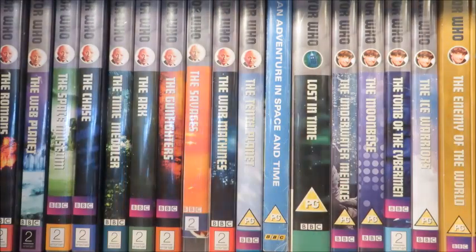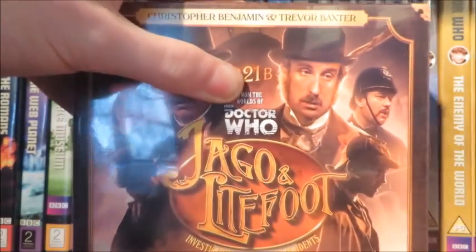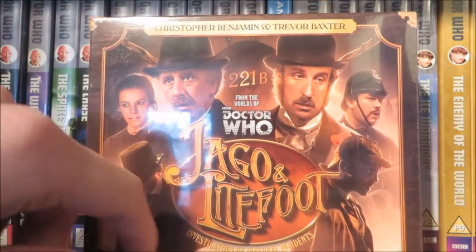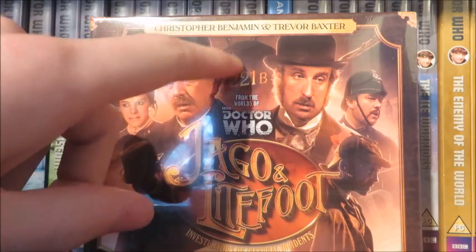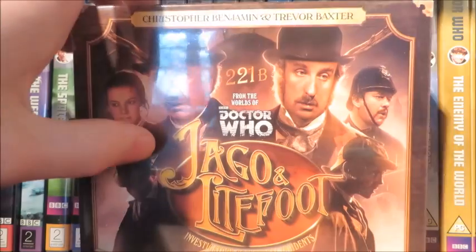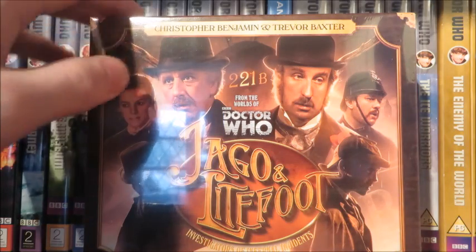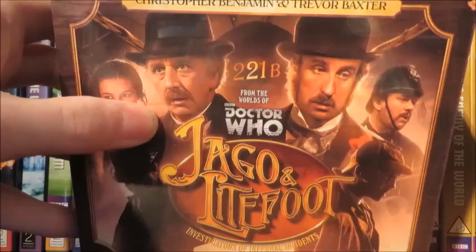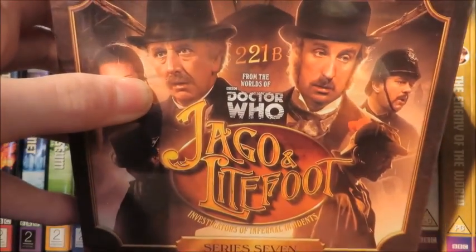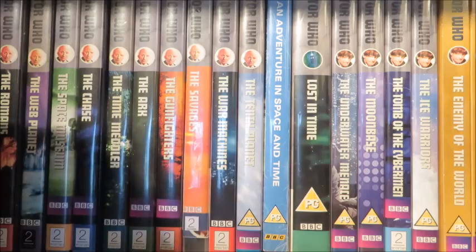Now, probably the most anticipated series, the one I really wanted to listen to right from when I wanted to get into the range, is Series 7, because Jago and Lightfoot meet Sir Arthur Conan Doyle, I think, and they get involved in that, and it's got Jack the Ripper in, so it's going to be very good. I mean, this box set just sounds superb, and it seems like it'll fit the Gothic Victorian era brilliantly. So this is my most anticipated Jago and Lightfoot box set.